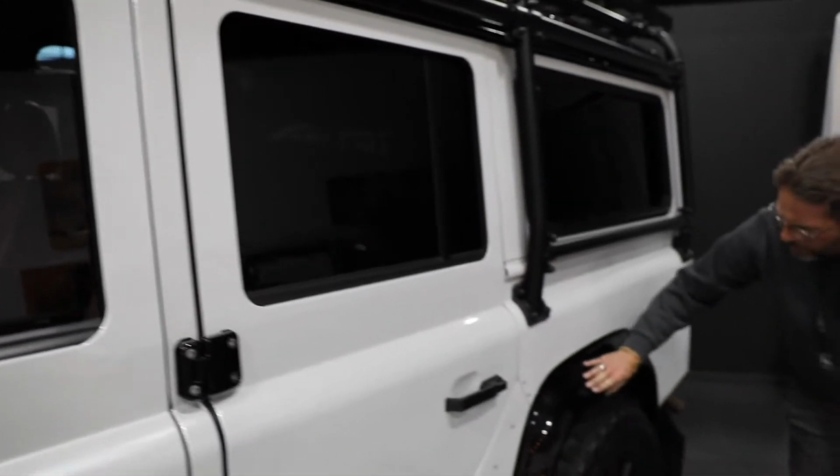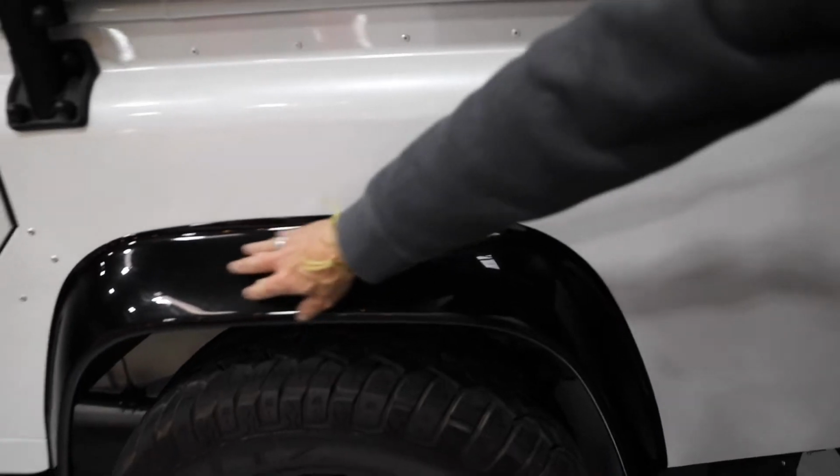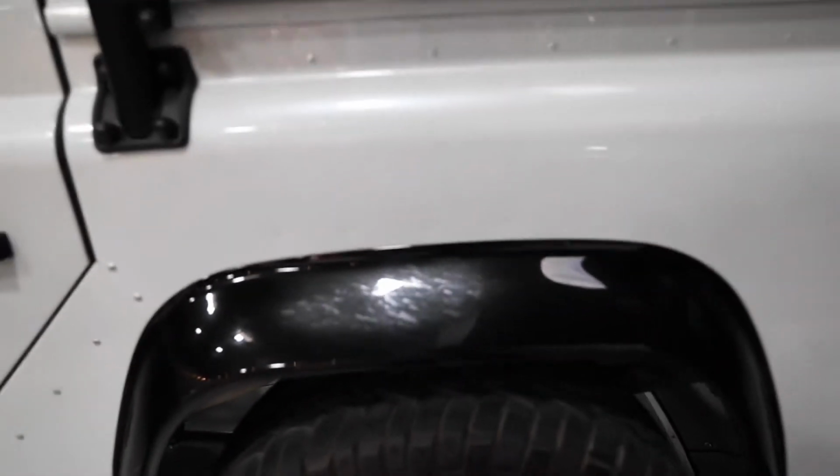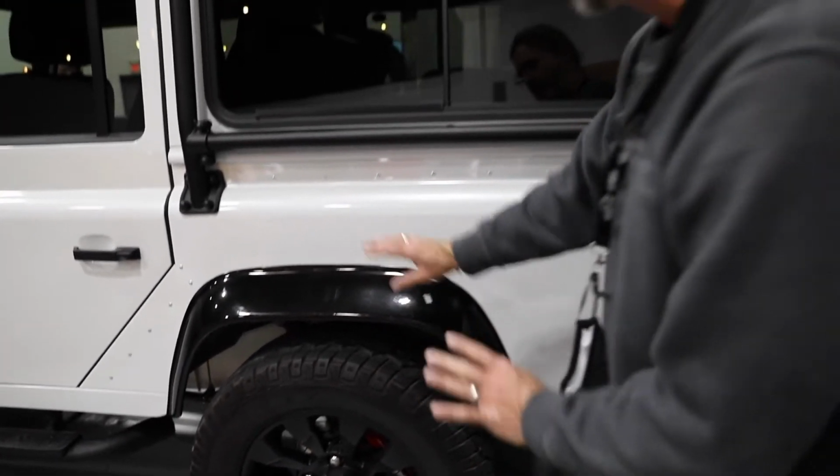And down here, this fender flare over here, if you could come over here on my direction, you can see more. This is some kind of stain. I think a polish will be able to get this out. We haven't attempted to do it just yet, but I'm pretty confident that this could come out, but I'm not sure. So there it is.